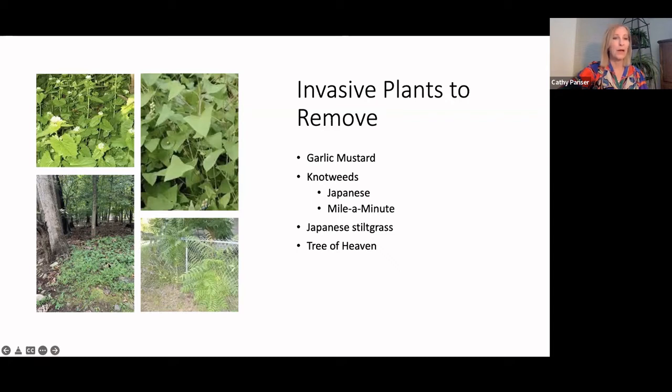At the bottom, that's my yard too. There on the left, you'll see stilt grass is growing, and that's another invasive. And so what has happened with the deer everywhere is that these plants seem to be taking root.